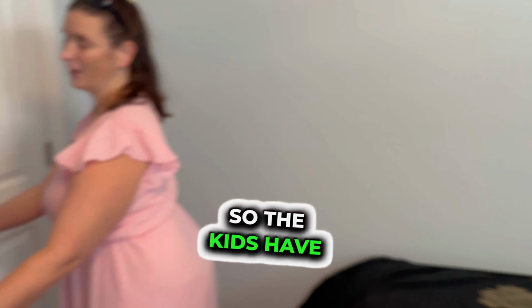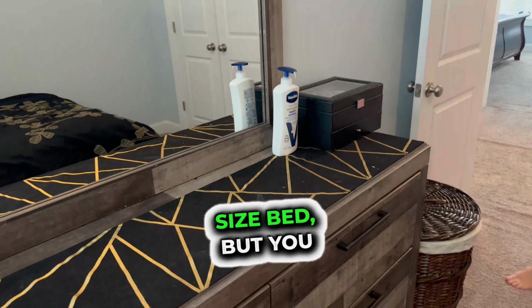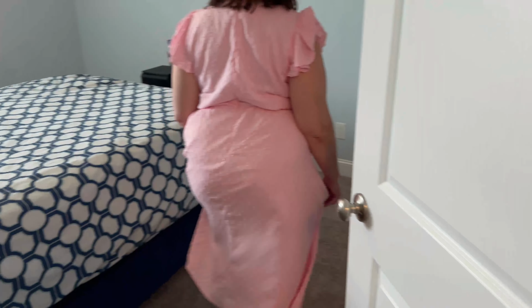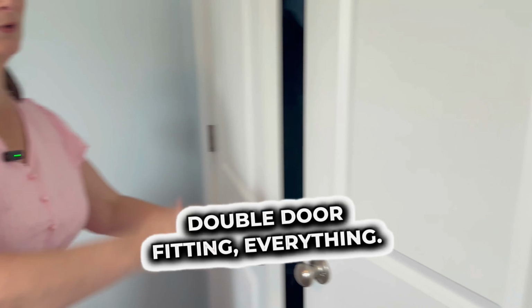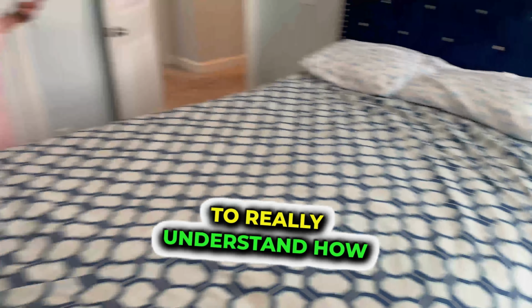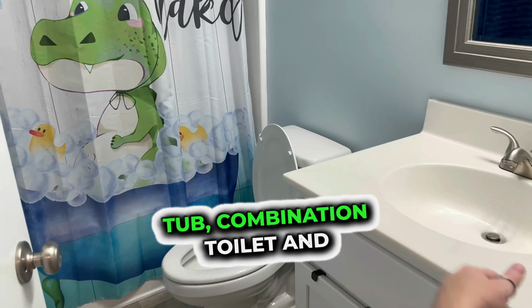Double doors, so the kids have lots of room for their clothes. That is a full-size bed, but you could easily make that into a queen-size bed. It's just going to go out a little bit more. Easy fit. Here you already have a queen-size bed, you can see. Closet, double door, fitting everything. He has books. This is clearly your kids' room, TV. Everything is set for you in this room to really understand how it would look. Let's go to the bathroom. This is the kids' bathroom. It is a shower tub combination, toilet and sink.